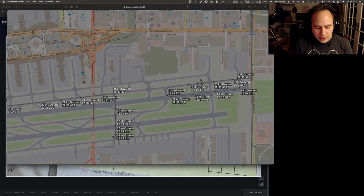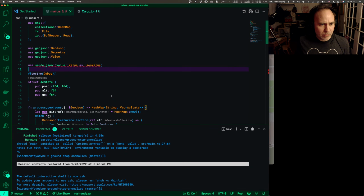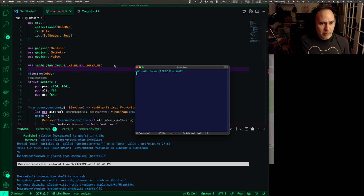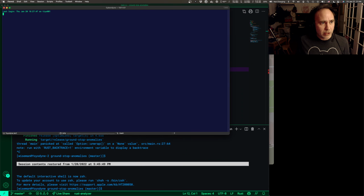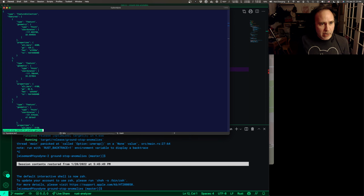Maybe we can look at rejected or aborted landings, go-arounds. And so what we did in part one, wrote the beginning of a Rust program that parses this GeoJSON data. I'll show you what the data looks like. It's GeoJSON format. I think it's one big feature collection. A lot of points. The points have properties.